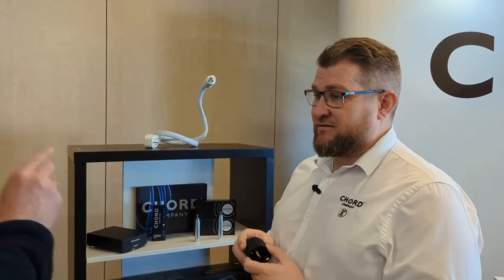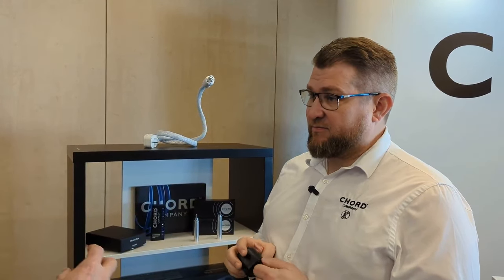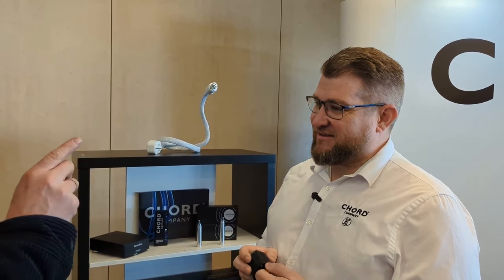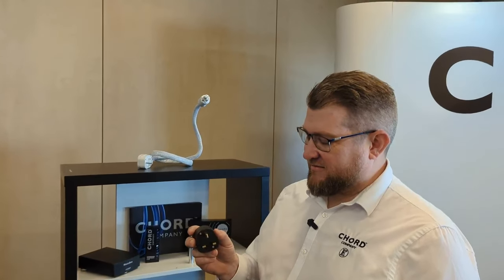And what it's going to do is reduce the noise on the power line before it gets into your system. So I've got a ground array on my DAC. I've actually got the Ethernet version, which I really like, because I can stream through it wirelessly. I can use Wi-Fi and stuff. So would I benefit from having one of those if I've got a ground array already?